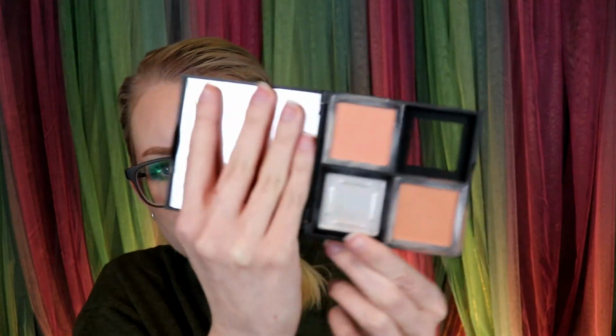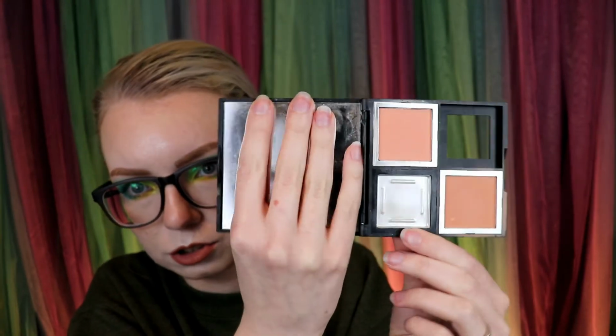So it was in this palette right here, and I just popped it out and put it in my Z palette because I'm not using these two blushes. I really don't like them, so I think I'm going to declutter them. But I did go ahead and use up this highlighter shade.